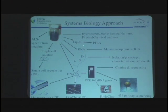So we looked at the DNA, we looked at the RNA, we did single cell isolation with JGI, did a lot of sequencing, cloning, and PhyloChip, and a variety of these technologies. The important thing here was we had to use multiple lines of evidence to prove exactly what was going on there and to prove that there were organisms down there that could degrade that oil in that deep water plume, which we did.